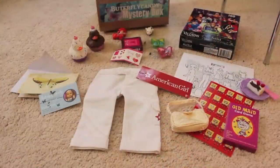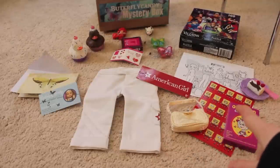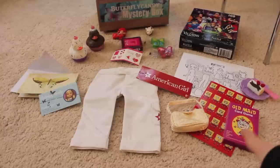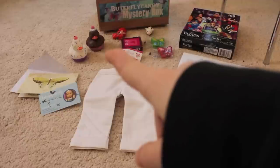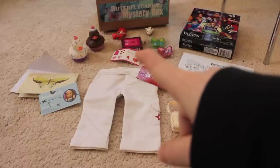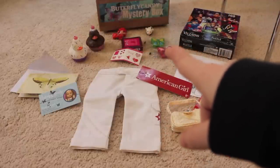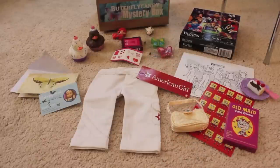Thanks, Butterfly Candy, for all these goodies. I am going to have so much fun with all of them. We've got the pants and the purse and the stickers and the doll plates and doll-sized cake and the card game and the puzzle and the cupcake rubber duckies and the little blind bag kitty cat and the butterfly candies and the stickers and the little cow. I love it all so much.